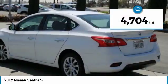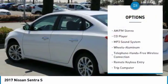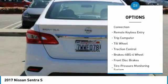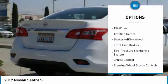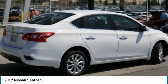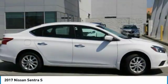Here are some of this vehicle's great options: traction control, anti-lock braking system, air conditioning, Bluetooth wireless data link for hands-free phone, power steering, cruise control, aluminum wheels, rear defrost, FWD, AM/FM stereo radio.